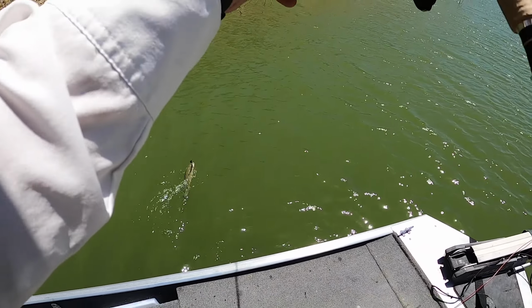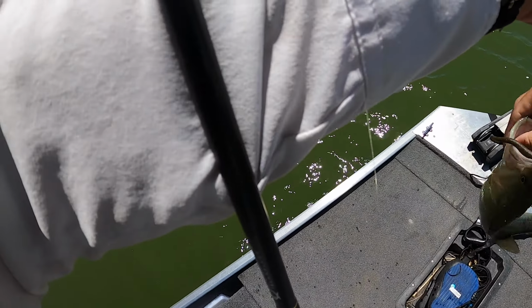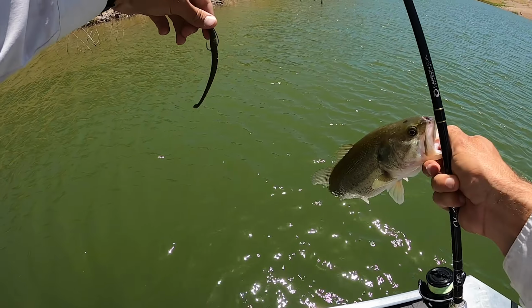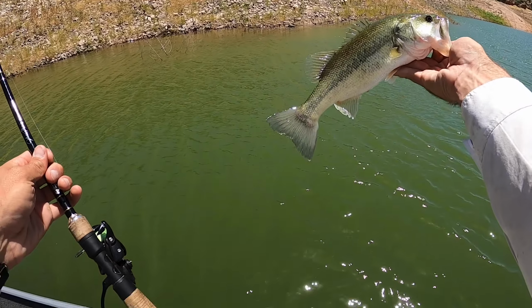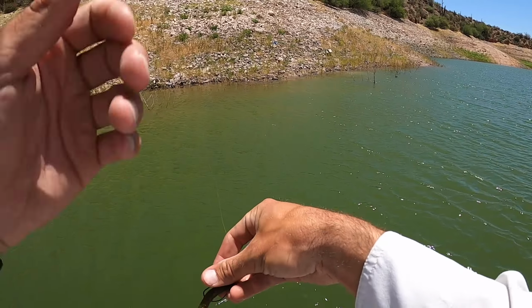Nice little Bartlett chunk. Swing him in, but a little bigger than the other one. Little Owner weedless head right there, 7-inch green pumpkin. Fun little Bartlett fish. All right, we might be on something here. It's two back to back.